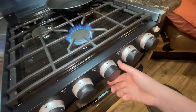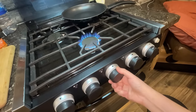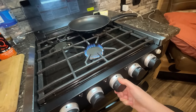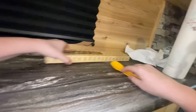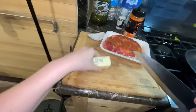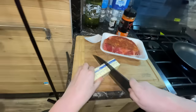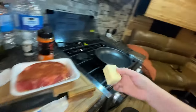There's really no markings on the stove. There's just high and low, so I gotta kind of try to find a medium high. Maybe like right there. Grab my Japanese knife. And we're gonna want a lot of butter. Like 3 teaspoons, maybe even 3.5 teaspoons. Key to a good steak. Lots of butter.